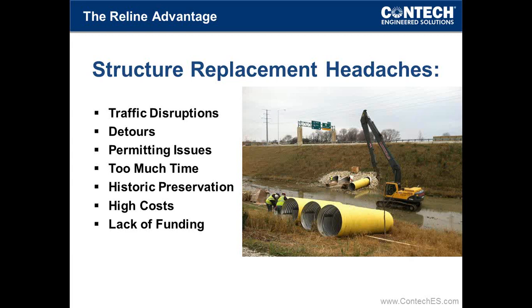Structural replacement headaches are many. You folks on the call, 70% civils, significant municipal folks as well, and DOT folks. You guys know this way better than we do.